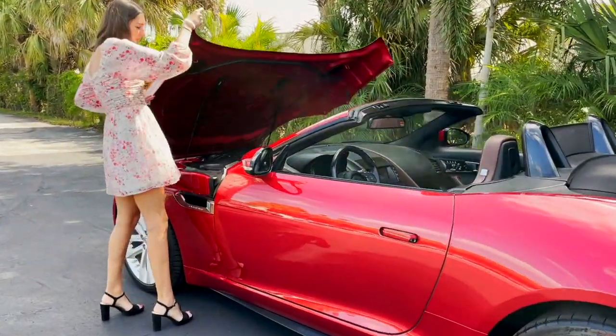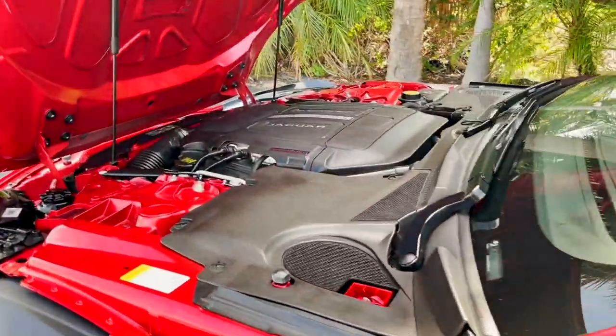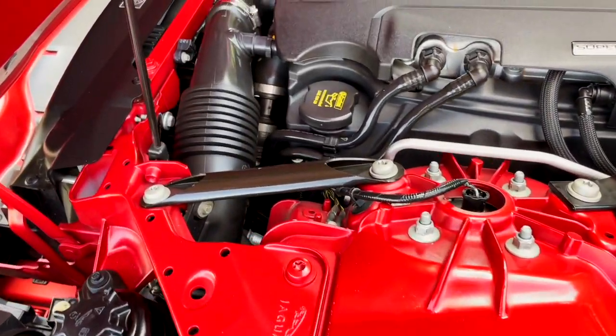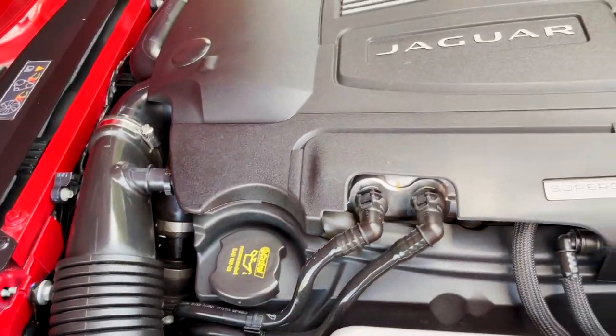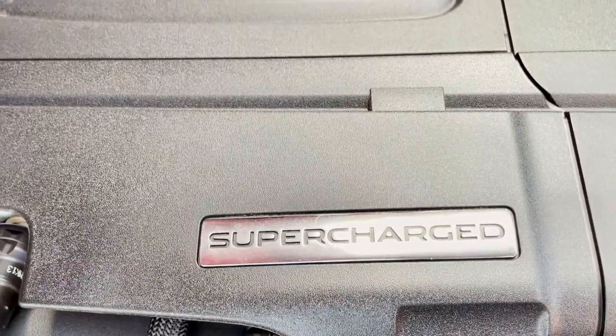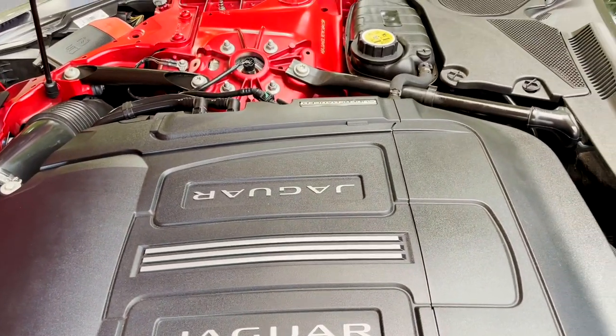No latch, my favorite car. Wow, look at how clean that is for a 2014. This car is about 8 years old and it looks absolutely immaculate under the hood. This engine is going to be a 5-liter supercharged V8. You're going to have aluminum block and heads, intercooled V8.